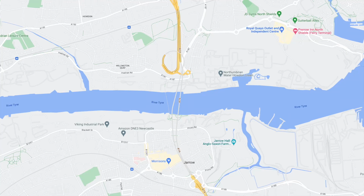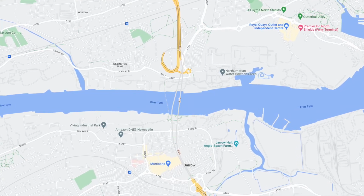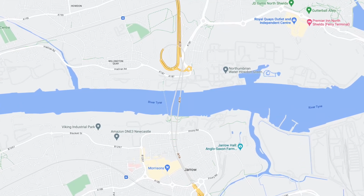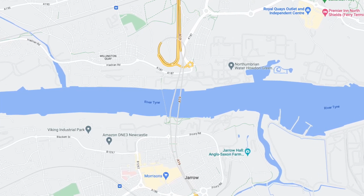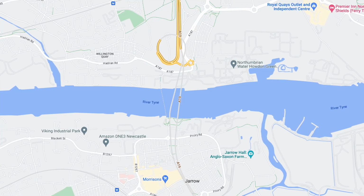The Tyne Tunnel connects the town of Jarrow on the south bank of the river with North Shields and Wallsend on the northern side. It is part of the A19 road, which is a major route for commuters and travellers in the region. But how did this tunnel come to be, and what challenges did it face along the way?